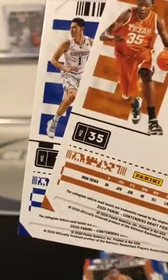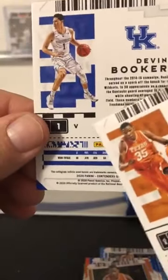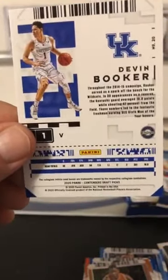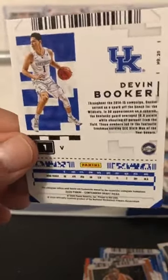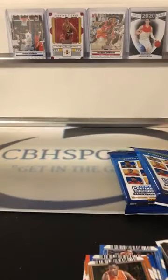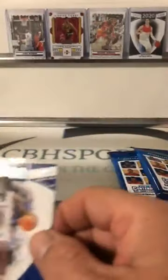Also, I did notice in these cards, guys, there are quite a few variations. So on this Devin Booker here, you see the V right there. This is a variation. But as many as I've seen come out, I don't know. I got a couple packs and I got some Zions, and it seemed like I got more variations than I did in the regular one. So I don't know. I wish that wasn't the case. Maybe I was lucky.